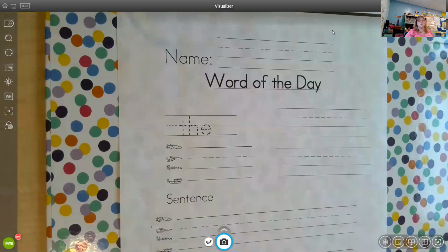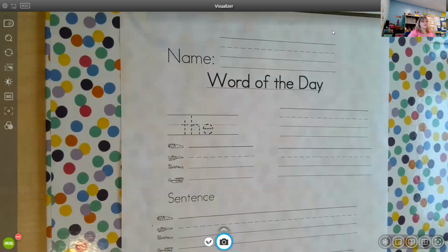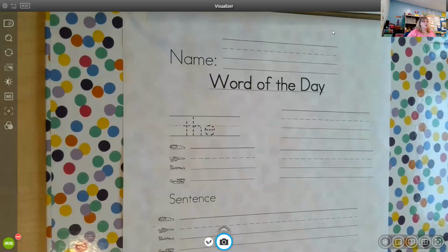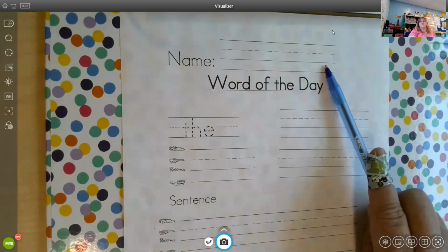So this should be your first page. These are all our trick words in this book. And this book is going to help us practice spelling our trick words because we have to know how to spell all 93 by the end of first grade, and help us practice sentence writing, okay? Like I said, the first page will be the word the, and I'm going to take you through what we would do, okay? You don't have to put your name at the top because it's in a folder with your name. All the pages will stay right in the folder.